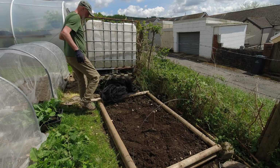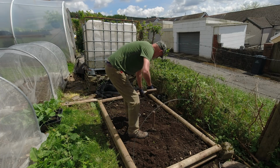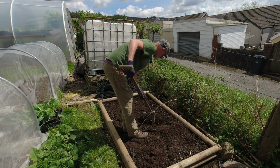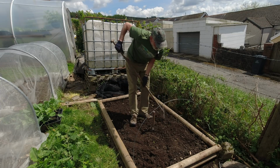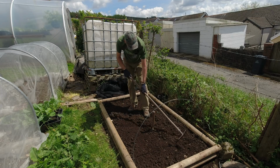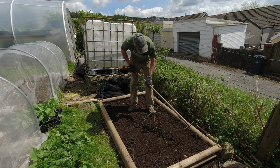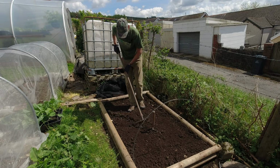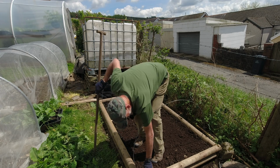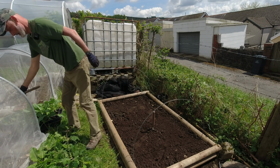So this is pretty easy to rake over the top. I just want to get a surface so I can see what I'm doing. It doesn't need much breaking down because it's very soft. It's got some of my homemade compost in it, and some is just older compost recently dug because I had to remake this bed. And I'm just going to plant straight into it.